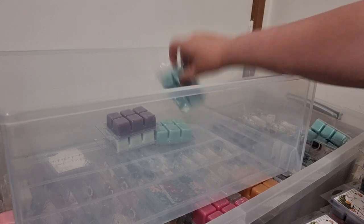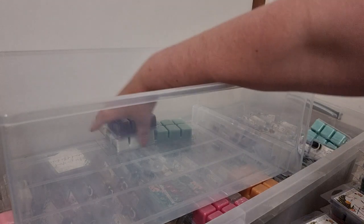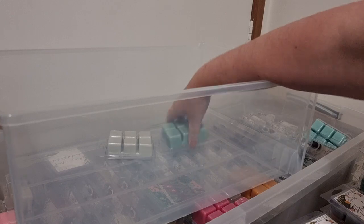I might have got some Wax Wednesday. I can't remember. Sage. So more. I don't think I got 2 of that though. So I'm going to put that aside because I think that needs to go into the main box. Sweater Weather, same thing. Why did I put them in here? I do not think I bought 2. I'm pretty sure I only bought 1 of those.